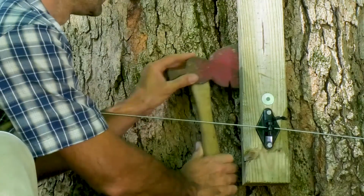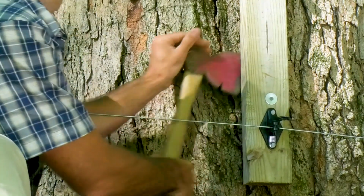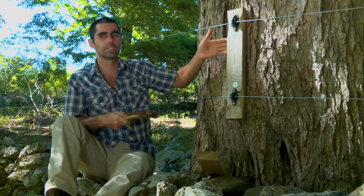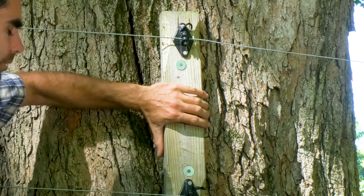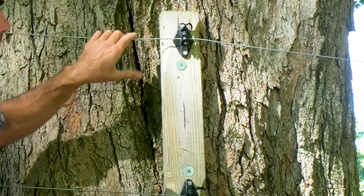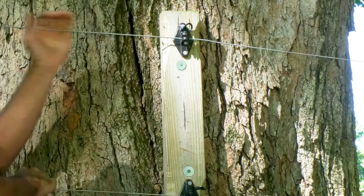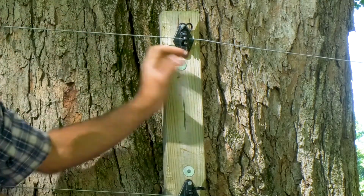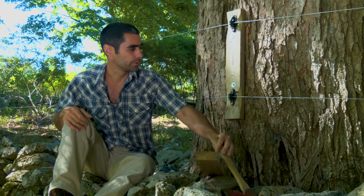So this is a much better way of doing it because this board slides out as the tree grows. And I might even be able to pop it a little bit. See, I can pop that board right out. So as that tree grows, those nails push. They don't need to be super deep into the tree. All I'm doing with this is trying to keep this fence from moving this way, which there's not a lot of pressure on that, or from moving up and down. And these can last for a long time. So that's a really nice way of doing it.